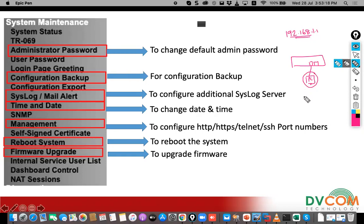It will prompt you for the username and password. You can specify username admin and password admin, which is the default. Once you enter, you can change the admin password. To change the admin password, go to System Maintenance, and there you can see the Administrator Password.